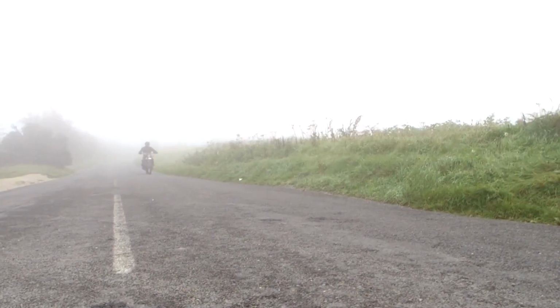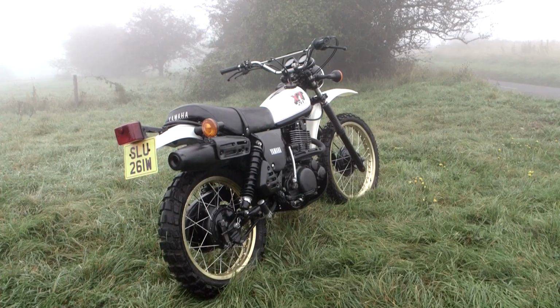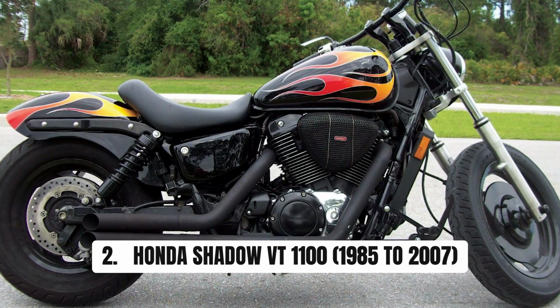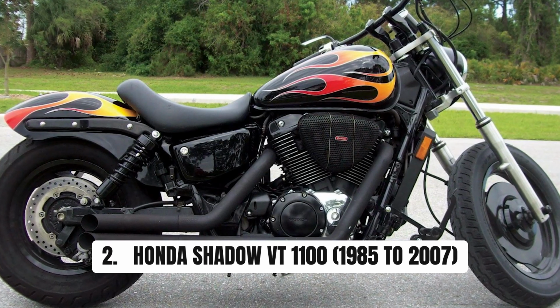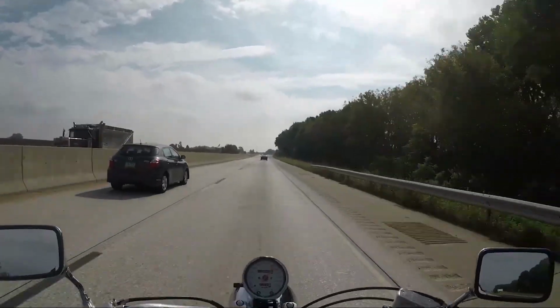The next bike in our countdown is a Japanese V-twin cruiser that wasn't flashy, but proved so reliable that many examples are still hitting the open road 40 years later. Bike number 2. Honda Shadow VT 1100, 1985 to 2007. The V-twin that just won't quit.